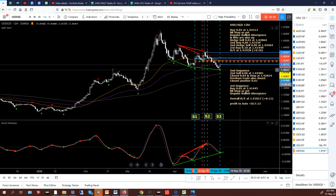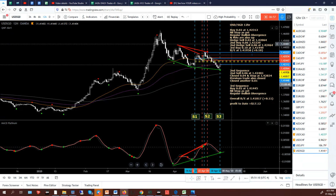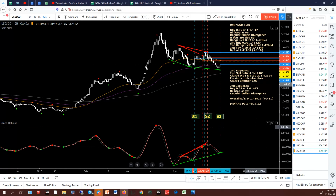So overall break even for all trades is at 141,817, which is the bottom yellow line. So it hasn't got far to go. And the top yellow line's the break even for the sequence 1 only. So that's it in a nutshell, folks.